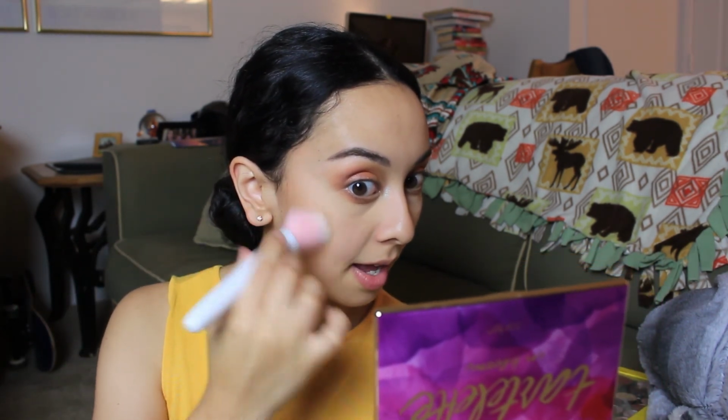I have been liking these Wet n Wild brushes. I don't know if I've mentioned this in a favorite or not, but these Wet n Wild brushes are made with synthetic hairs, and you can find them at CVS and Walgreens, I believe, and they're super cheap.